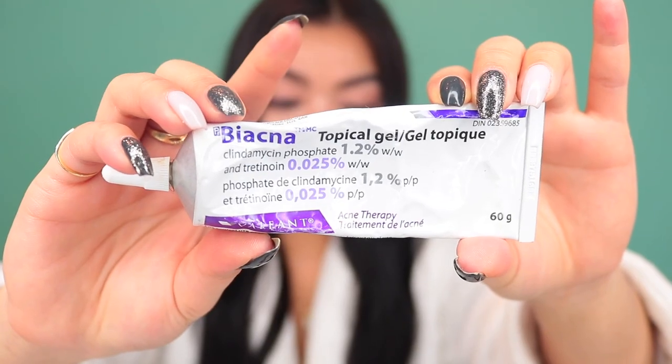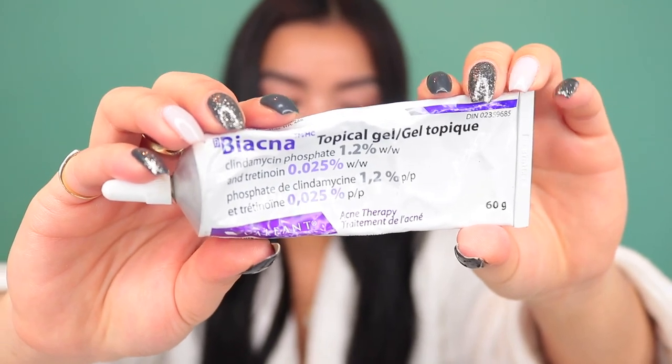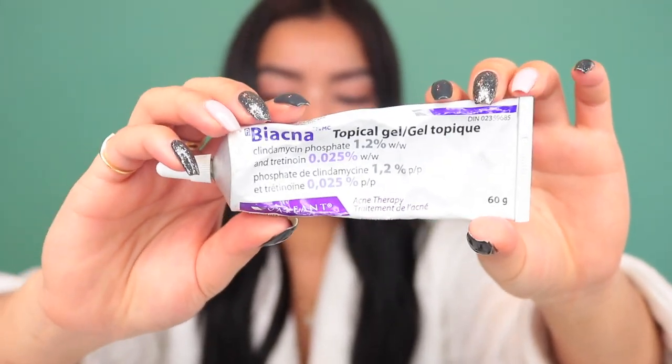In Canada, I don't know about in other places of the world, but you have to go to a dermatologist and get a prescription written up for this kind of retinol. So this is the retinol cream that I've been using that like changed my life. Not even kidding, changed my skin game. So after I'm finished with the toner and I let that dry for 5 to 10 minutes, I don't touch my face, I don't put anything on my face. I wait till my skin is like bone dry.